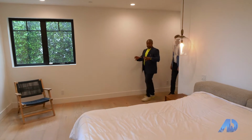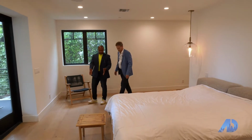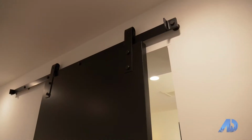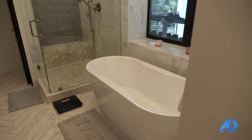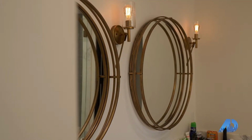So Joe, as you can see, we've got a beautiful master suite here. Look at the bleached hardwood floors. And of course, there's the ensuite master bath with the barn door. Everything they did was high quality. You see these doors are heavy, they're solid, it's solid wood. There's nothing cheesy or cheap about the materials that were used here. And that's part of what impresses me.